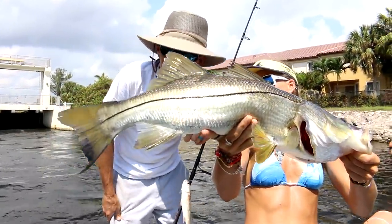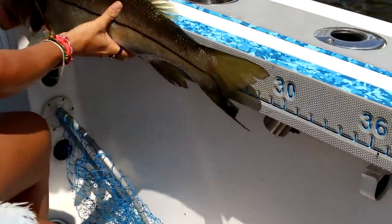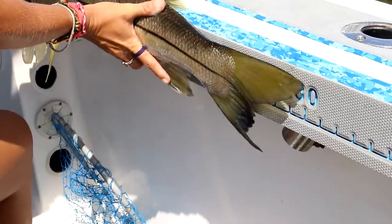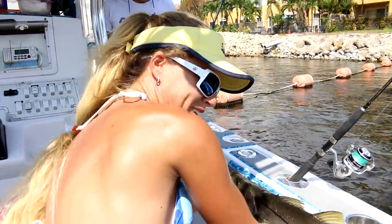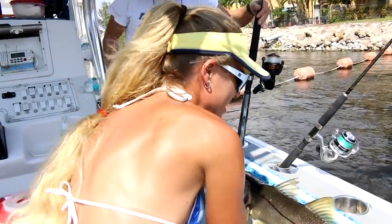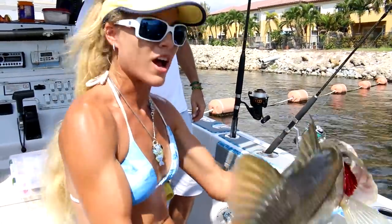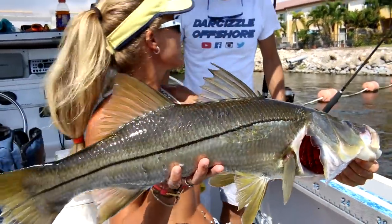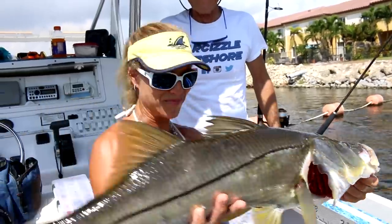Look at his tail. Okay, let's get a measure on this beautiful snook. Right on the zero, and this is a slot fish. Dad just landed a slot. That is awesome. It is snook season. He's right on the 30. These fish have to be between 28 and 32 inches long, so this guy is right in the middle. We're gonna keep him, right? Absolutely. Dinner. Let's do it. We got dinner, guys. Awesome.